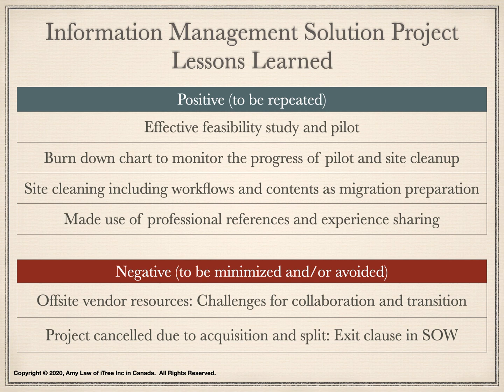Here is a highlight of the information management project lessons learned. A number of positive findings were identified. They are meant to be repeated in the future projects. Technology on information management was leading edge at the time. To manage the technical risk, the project leveraged a feasibility study and executed a pilot before landing on a technology. This was a small investment upfront.